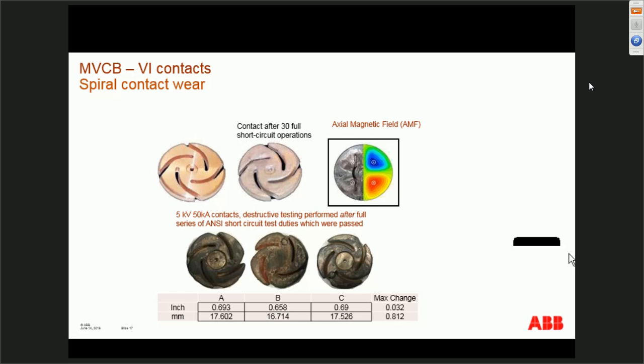And in the photos below, there are these 50 kA contacts, which had performed a full series of ANSI short circuit test duties, and were then pushed even further to the limit to have a destructive test done to them to see what damage would occur to the contact surfaces. The overall change in the B phase contact that you can see here is only 0.8 millimeters. So to measure something that small outside of the vacuum interrupter becomes extremely difficult, especially if you're doing it from some sort of visual indication where you have a small line.